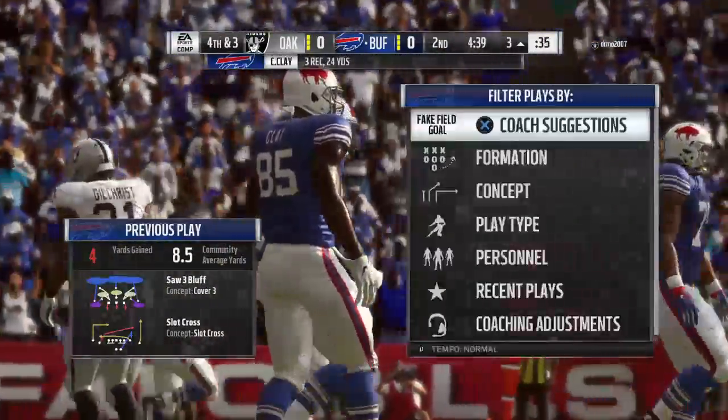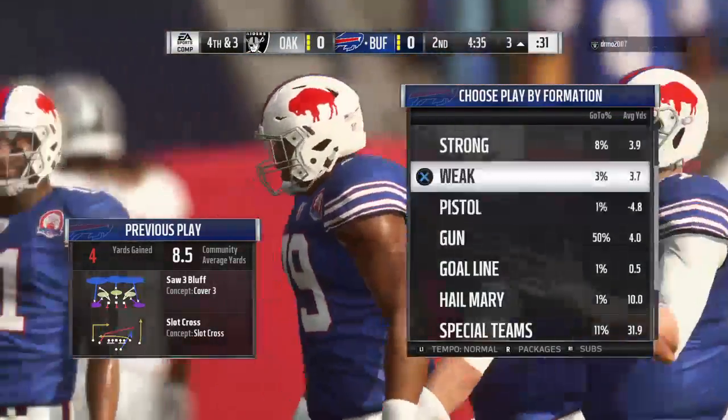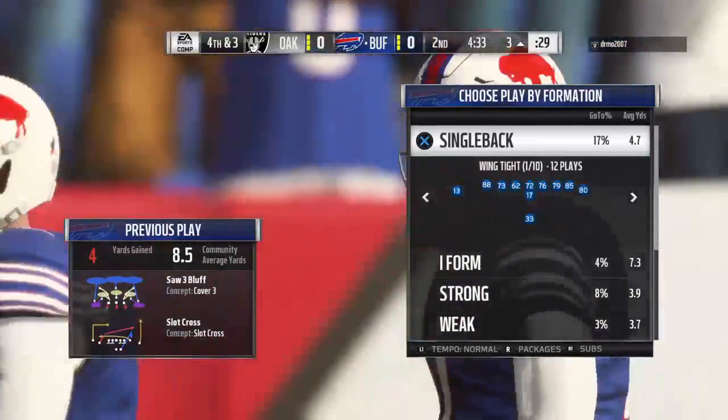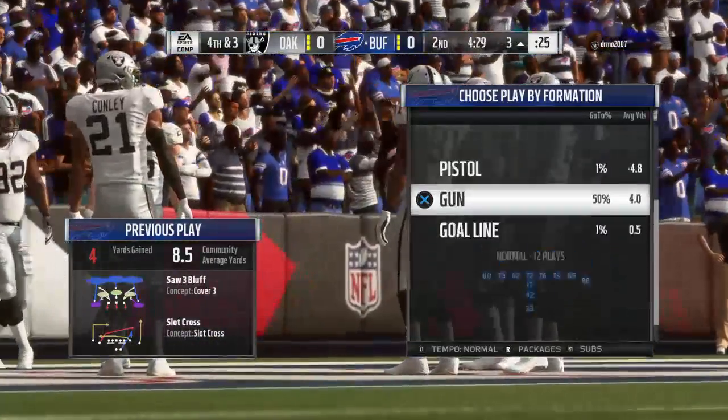4th down. So much about this game is just understanding situations and then having to execute, isn't it? Guard the first down sticks. Don't let them get there. And they rallied and made the tackle.